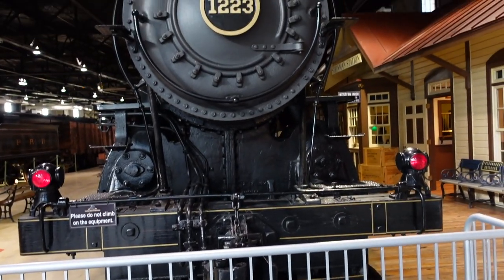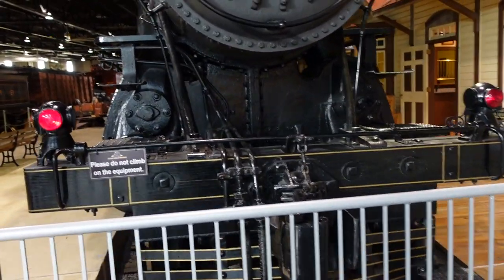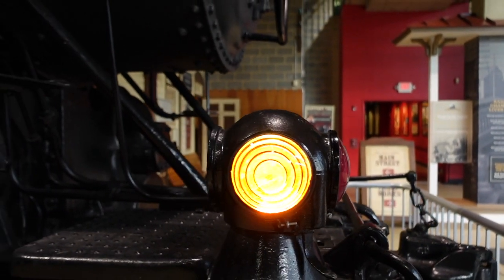Alright guys, and here's the front of the 1223. Such a beautiful engine. And I love these lights, these are the marker lamps. If you get them in sight, you can actually see right through the lens into the bulb. So cool, like right there. Look at that.